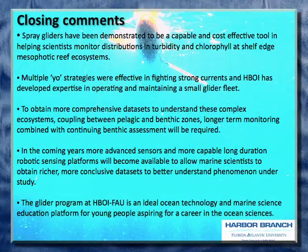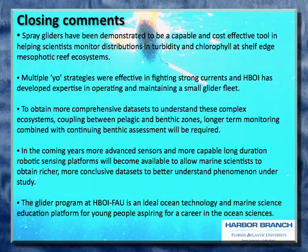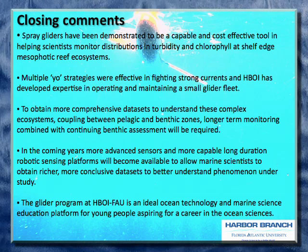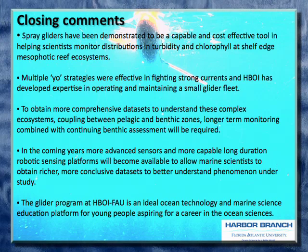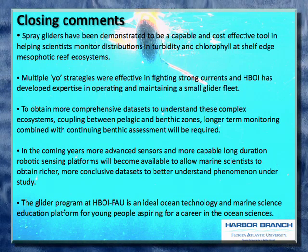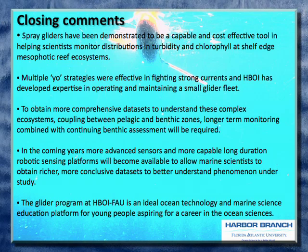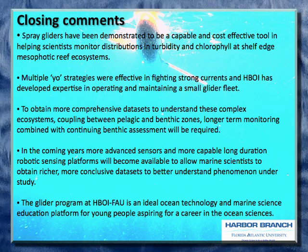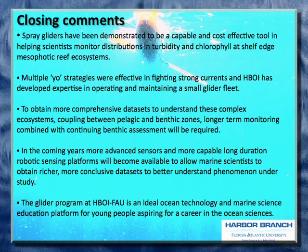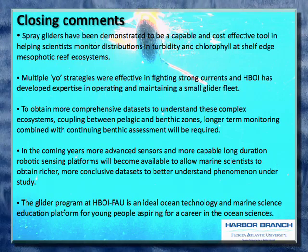So really, to summarize, the Spray gliders have been demonstrated to be capable of working in areas with variable currents. They weren't extremely strong currents, but we're going to get into that later. And we were able to measure distributions in turbidity and chlorophyll. We're still working on the data, although we'll do a preliminary presentation next week at the Ocean Sciences meeting in Salt Lake City. And it is a cost-effective tool.